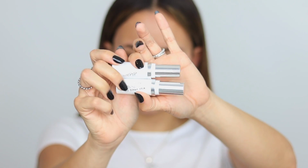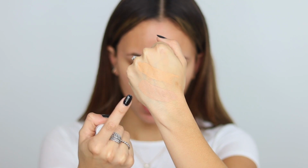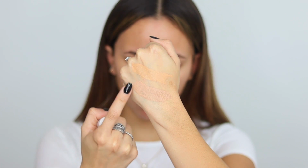Alright guys, so for foundation, I am actually taking 2 foundations from COLOURPOP. You can see the first one on top matches my skin perfectly, and I do like the bottom one because it has a little bit more redness, so I think I'm gonna mix them both together.